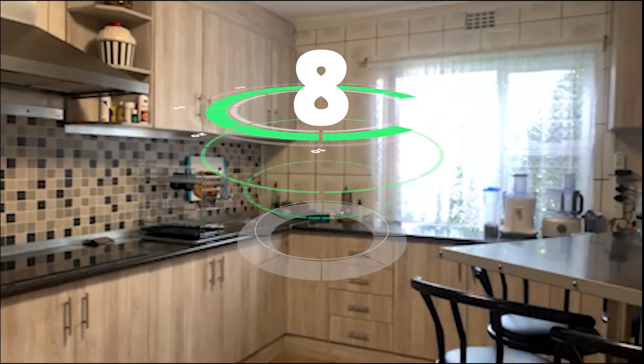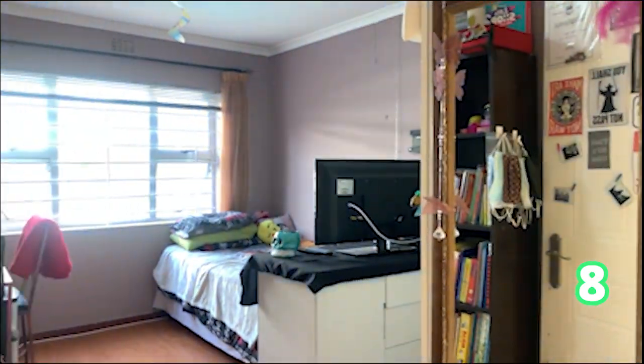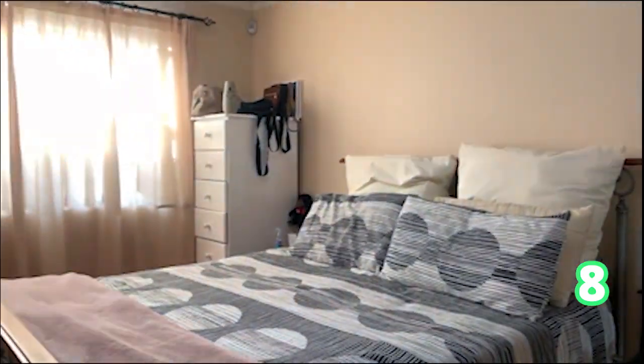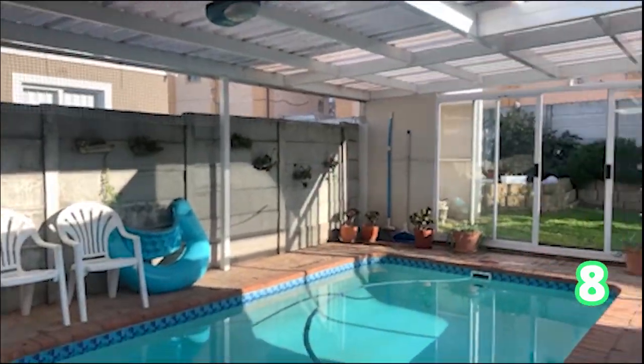And we move on over to Parklands, a three-bedroom house, two bathrooms and three garages. Of course, as you enter this home, you are welcomed by a large open-plan kitchen, dining area and lounge. And a special feature about this home is that it does have an undercover swimming pool. Who says you can't swim in winter?